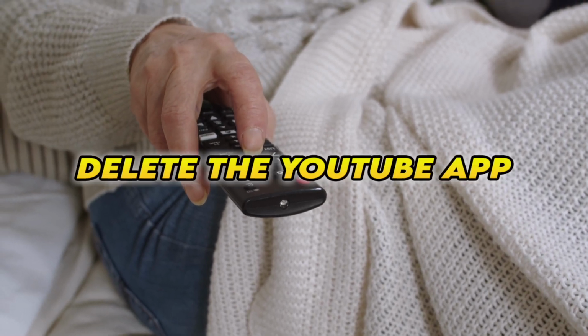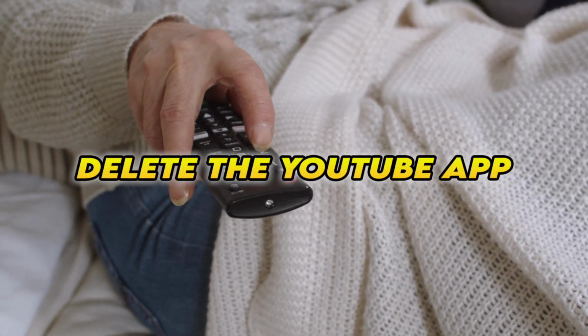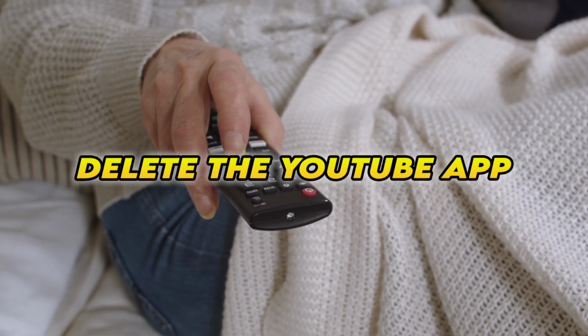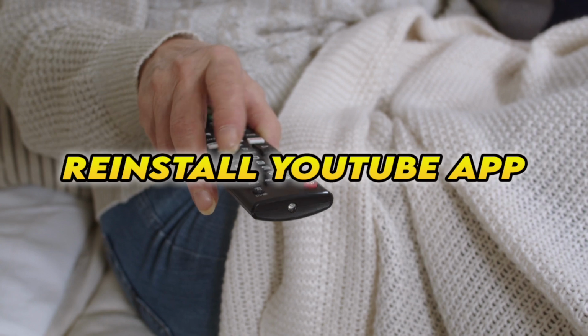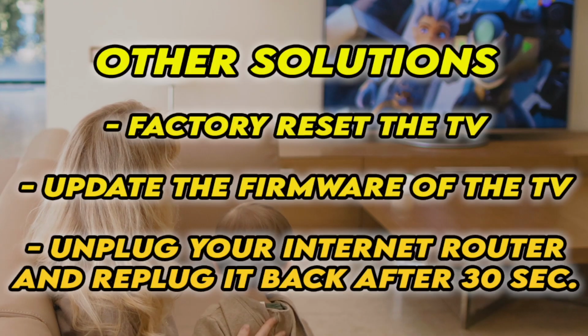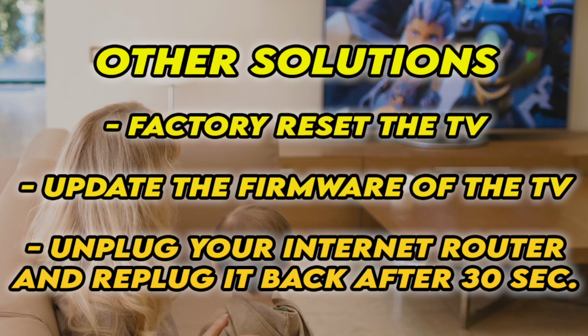If this didn't work, you can also delete the YouTube app completely from your smart TV and then reinstall it, and obviously you'll have to log in again with your account to access it. Now if it's still not working, I have 3 other solutions.